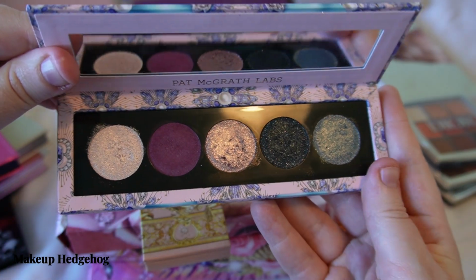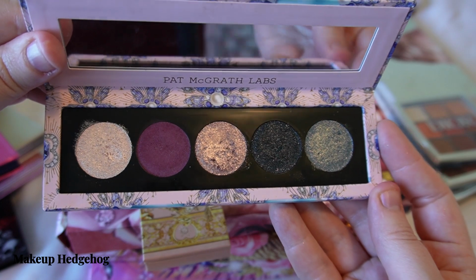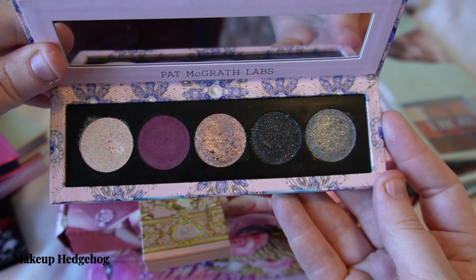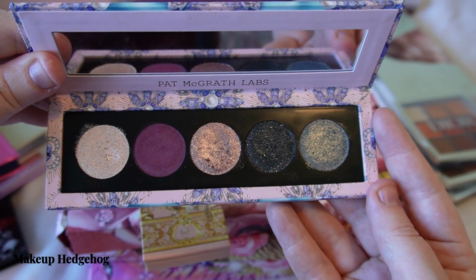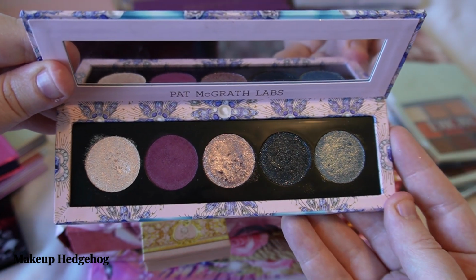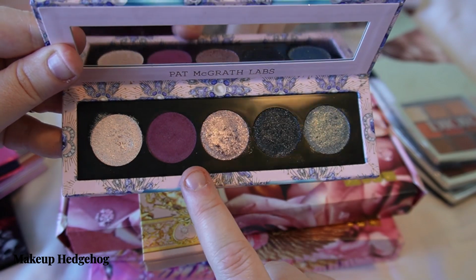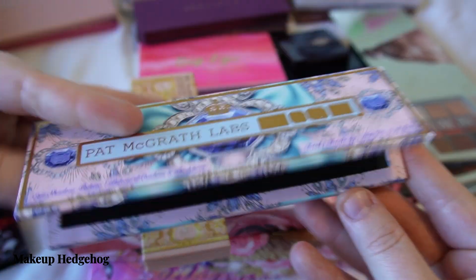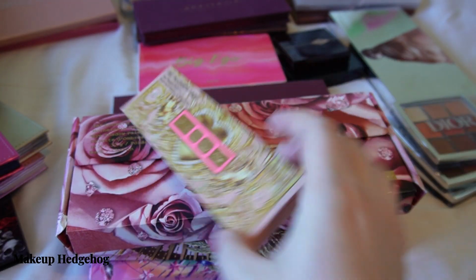But this one, the Quint, I actually do like. This is kind of different from Pat McGrath because it has some purples and blues in it, and these are very nice and sparkly shimmers. Unfortunately, the matte shade, I have discussed this many times, was a dud. It's quite hard to work with, but the shimmers are beautiful and this is not going anywhere.